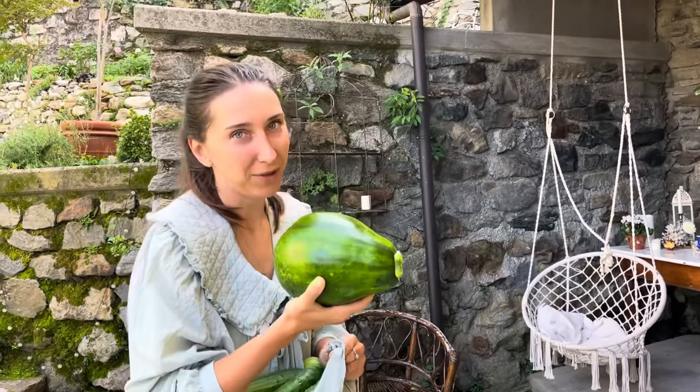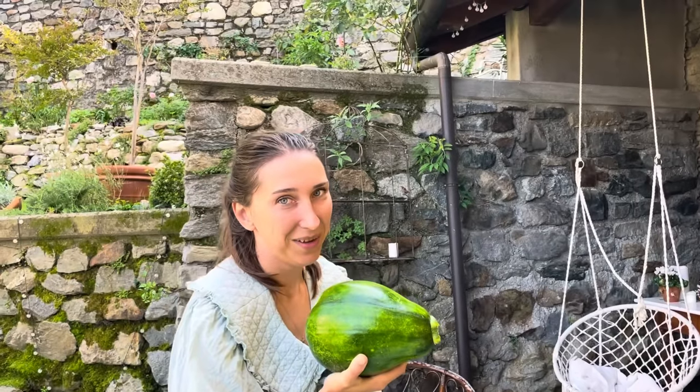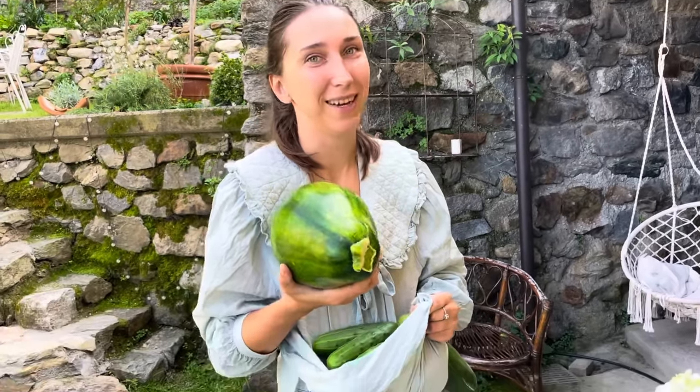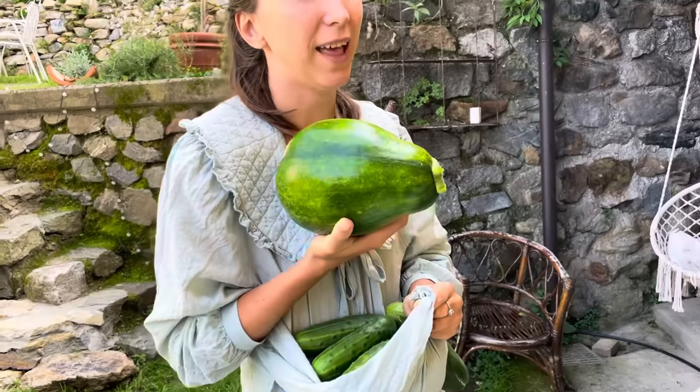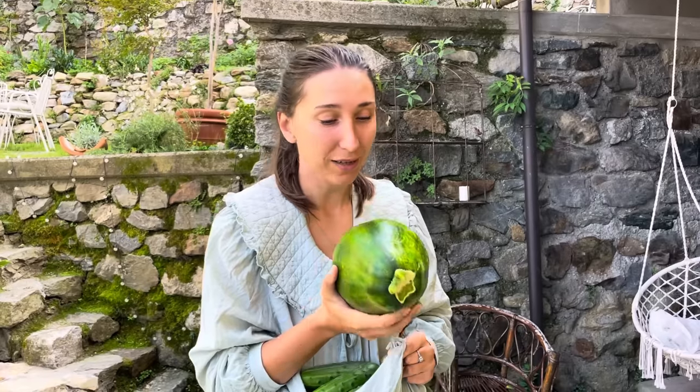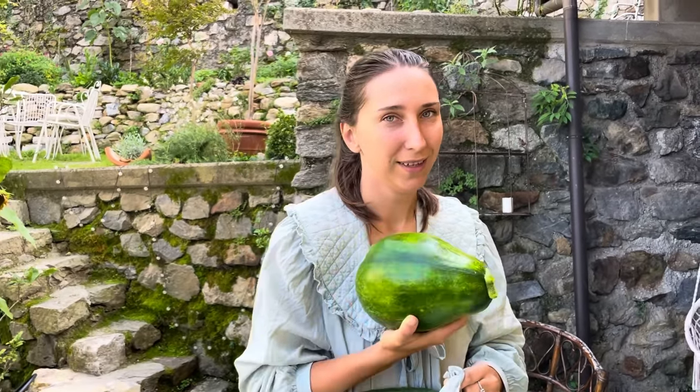I grew a monster, a few monsters. First of all, thankfully this is not a cucumber, but it could be a cucumber because my cucumbers are almost the same size. We have no idea what that is. That's supposed to be a pumpkin, but it is not. And we have two more fruits like that.